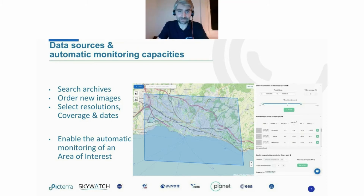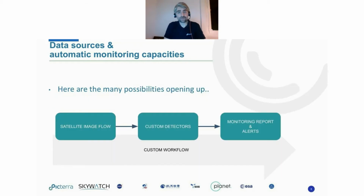Before I pass the mic to Roger, I also wanted to announce what's coming up on Pictera: the idea to go a bit beyond just creating your customized models, so that you can start to build workflows. What I mentioned about having a flow of satellite imagery to which you can connect a detector and directly get monitoring reports and alerts is something that will start to be possible, that you can play with and put together. And that's really the idea, that you are the one to set this up for your applications and for your specific business.